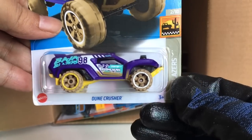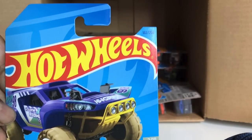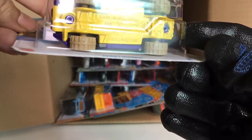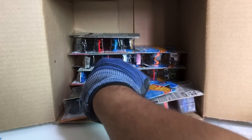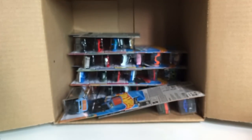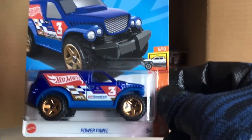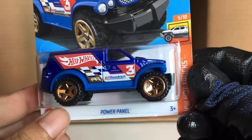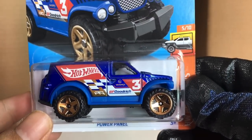Dune Crusher, new to the case. Wow, crazy color there. Baja Blasters 182 Dune Crusher. Breaking delivery, for those who like that type of casting. Another Mercedes-Benz Unimog 1300L. Ooh, new to the case, Power Panel, HW Hot Trucks. Many new castings for the Hot Trucks.